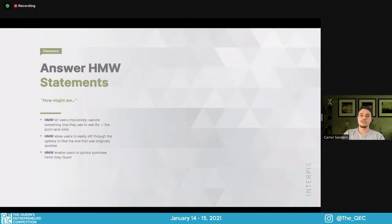A really good tool that you can use with your team for discovery is called HMW statements. How might we? So if we're looking for how might we statements on the original prompt, it would be: how might we let users impulsively capture something that they see in real life using point and click on their phone? How might we allow users to easily sift through the options to find the one that was originally spotted? How might we enable users to quickly purchase items they found? So you start thinking, okay, if we're solving this problem that we see, what are some potential solutions on how we might be able to achieve this original problem that we set out to solve?